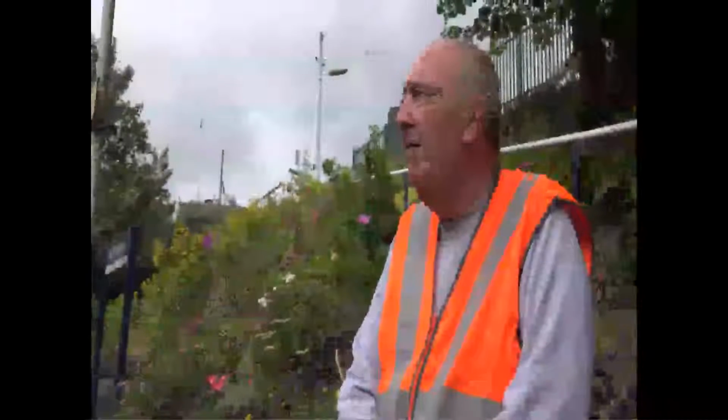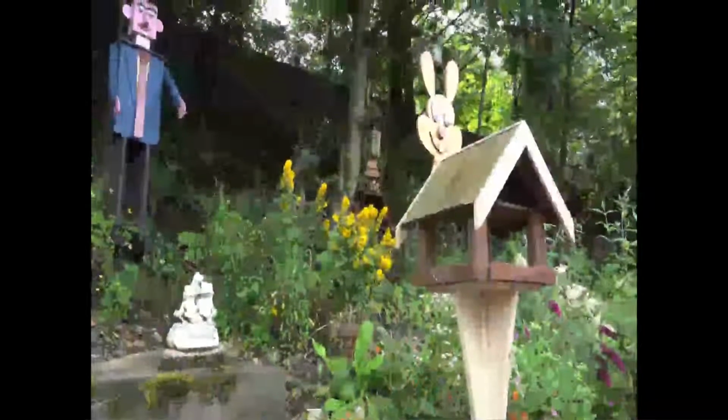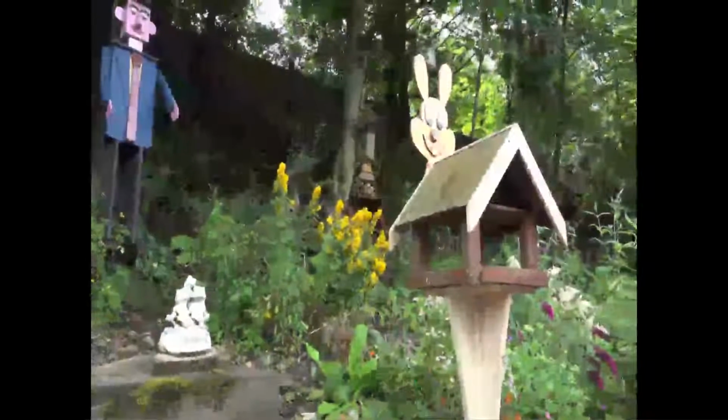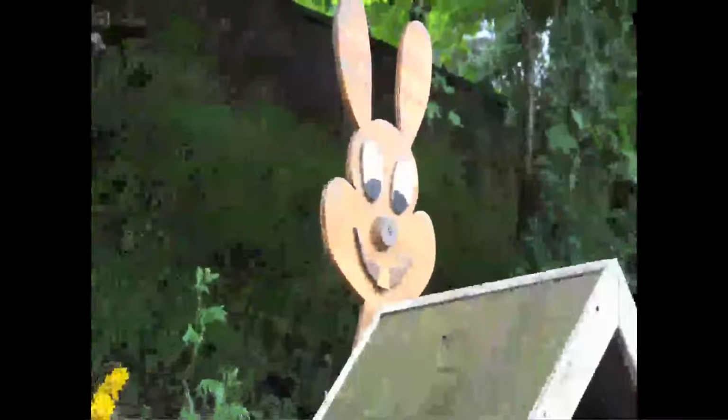So moving along then from the station master over that side, the bird table, which is a very popular little area for our birds around here, and on the back of it there's a Bugs Bunny type character smiling at us all day.